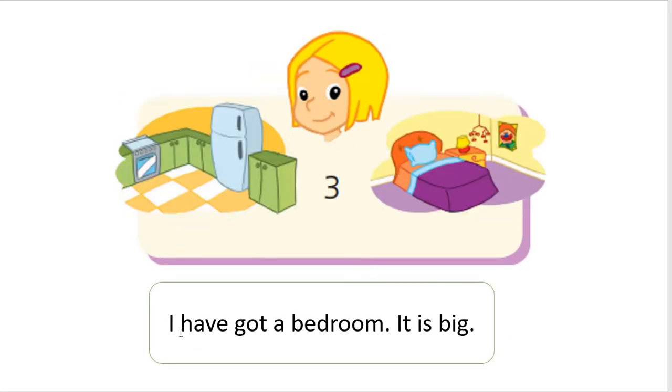Next. Read. I have got a bedroom. It is big. Я маю спальню. Вона велика. Where's the bedroom? Yes, picture number two.